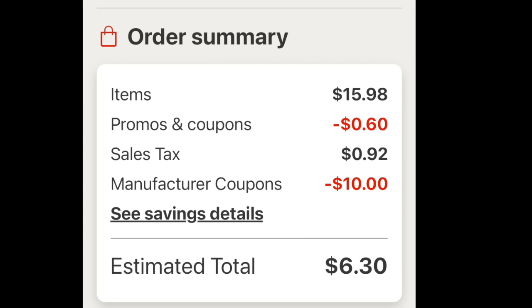I used the code WAG10 again for 60 cents off. A little bit of tax there and that $10 coupon melting off. So $6.30. I would use $5 in Walgreens cash if you might have it and pay $1.30 and call this a very good deal.